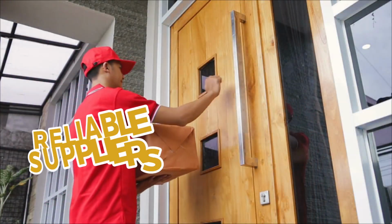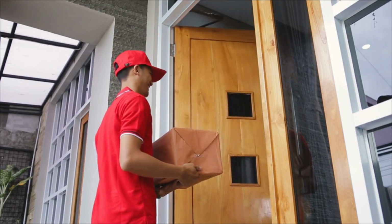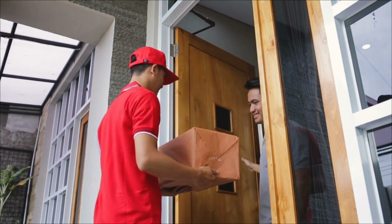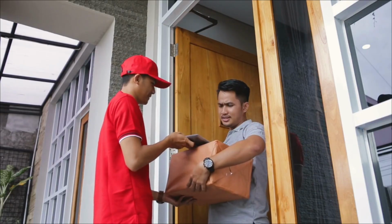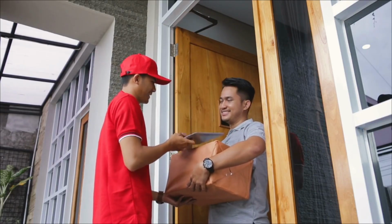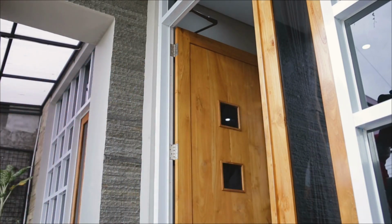Next, you need reliable suppliers. If you're targeting customers in the United States or Europe, you ideally want suppliers who can ship from warehouses in those regions. Nobody wants to wait 3 weeks for their order anymore. You'll need to vet these suppliers carefully. Check their ratings, read reviews, understand their processing times, and always order samples yourself.